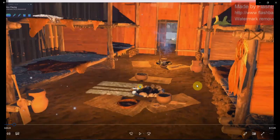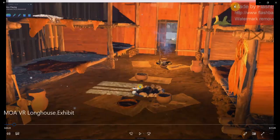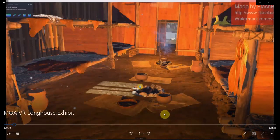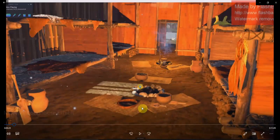So this here is a good view of that sort of central area of the longhouse. And the longhouse, or a longhouse in general, they are not all exactly the same, but they have mostly these things in common. And that is that they have a long center line which had fire pits. This particular longhouse has three of them. You can see two of them in the picture here. There is a third one behind me. I'm sort of standing in the middle of the longhouse.